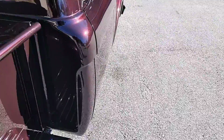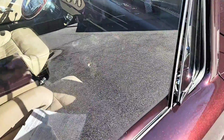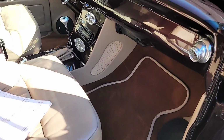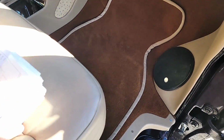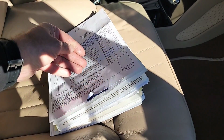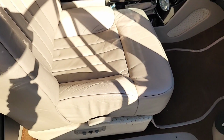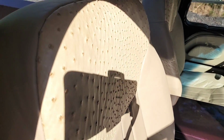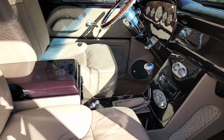Now also, just so you know, even though the build is almost 15 years old, I have many of the receipts. As you can see here, we've got all these receipts to go with the truck. And again, here's your leather bucket seats with your inserts. Beautiful carpet.